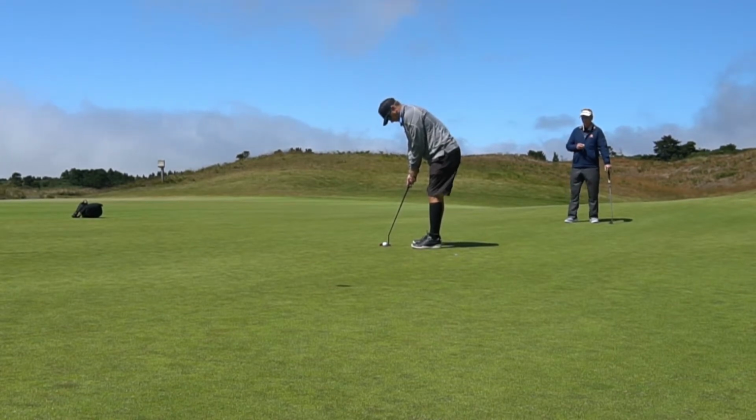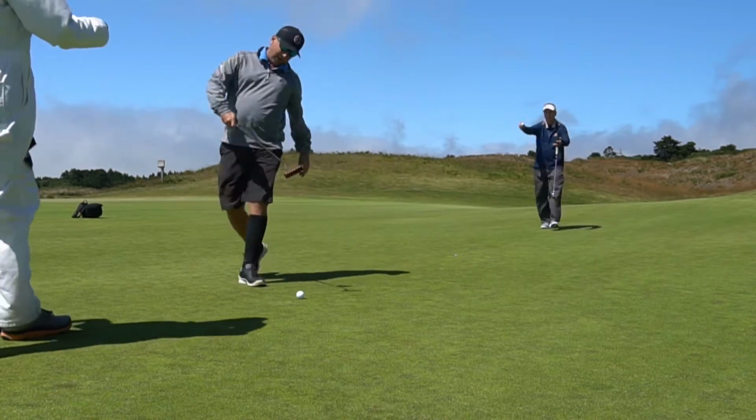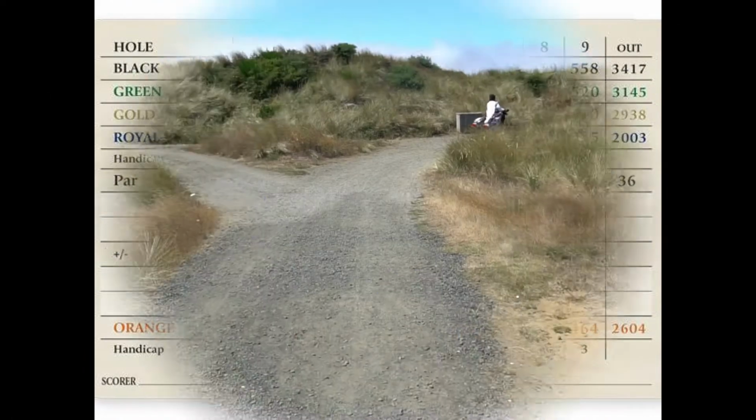Here we are with the par putt on number 1. Had a good look at it, just left the face open a little bit, and that's been my tendency. I don't stroke through it enough. But anyway, I'll take that bogey on the first hole after that topper second shot.